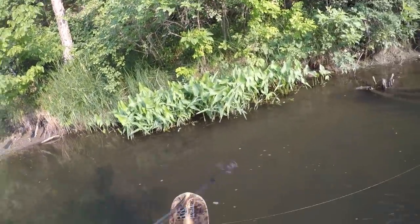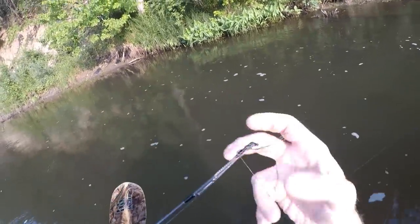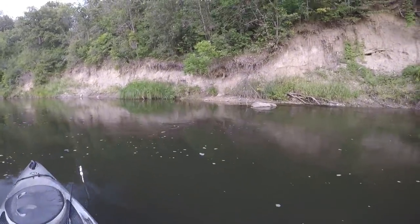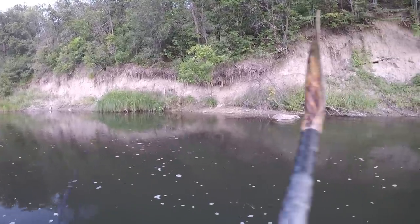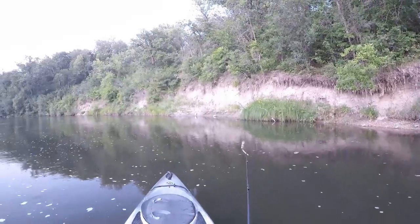Oh, of course my braid gets all tangled up. Why wouldn't it? Well, we'll give that fish a minute to forget that he just saw a lure there while I get my braid untangled here. It's probably gonna take me a couple minutes. I got quite the mess going on here. This current is really moving out here today.